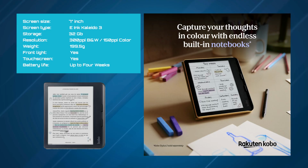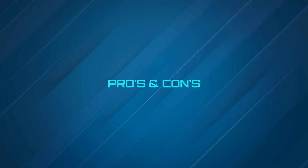Here are some of the stats. The color screen here is the headline though. Even if you don't read much color content like comics or graphic novels, we thought the reading experience was enhanced when you could see a cover fully displayed in all the trimmings and its shades, the way it was meant to be seen. Pros and cons.